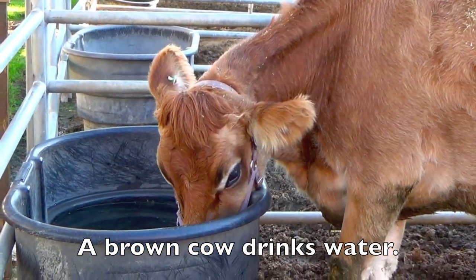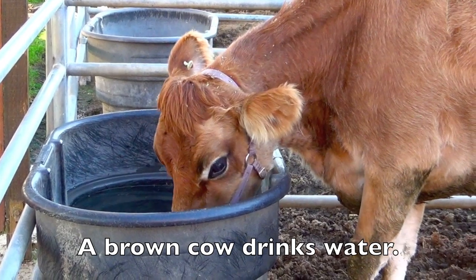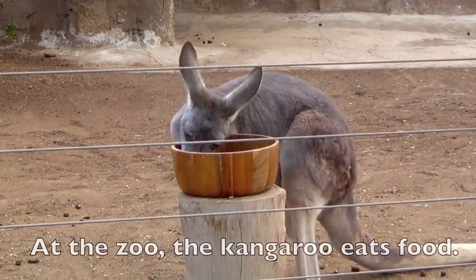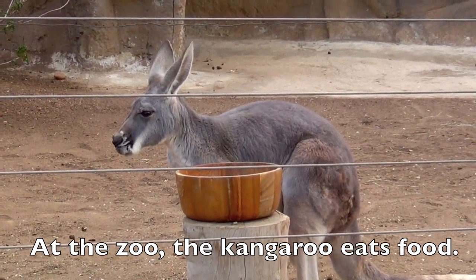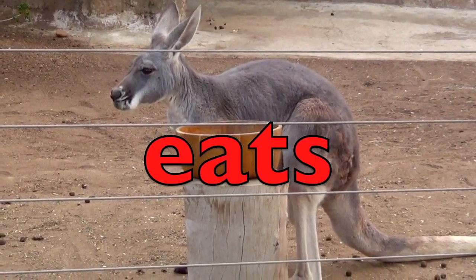A brown cow drinks water. What is the action verb? Yes, drinks. At the zoo, the kangaroo eats food. What is the action verb? Yes, eats.